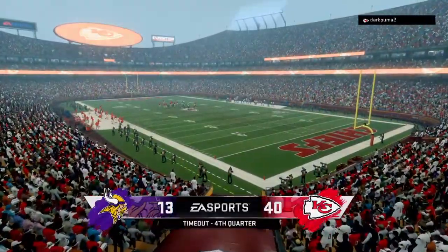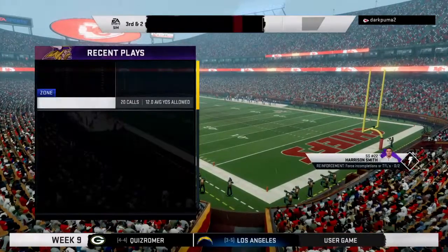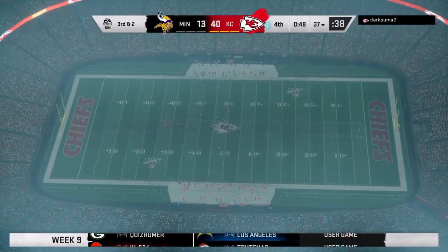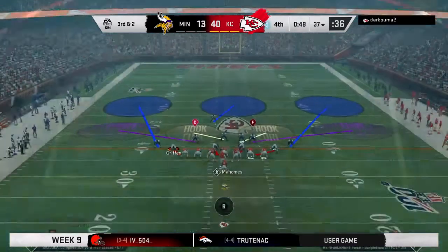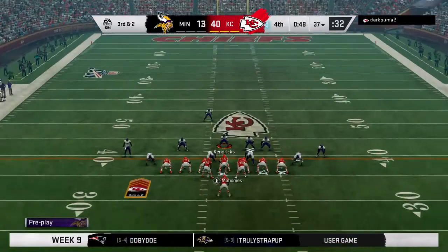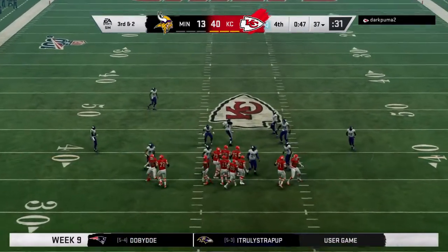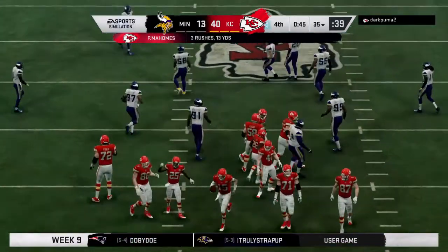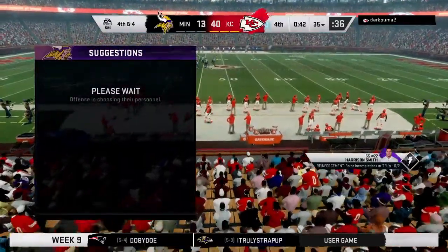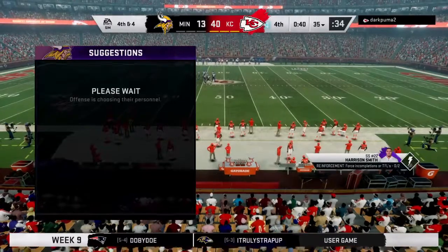The Vikings going to use their third and final timeout as they get the stoppage with just under 50 seconds remaining in the fourth. Victory in the cards now for the Chiefs as they take a knee here. A loss of a yard. It's 4th down.